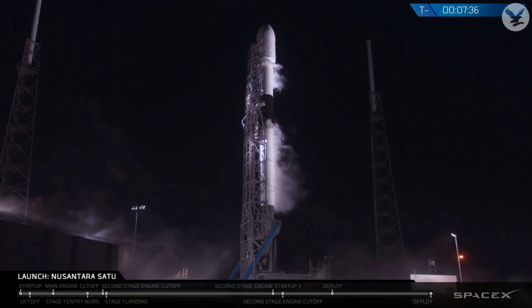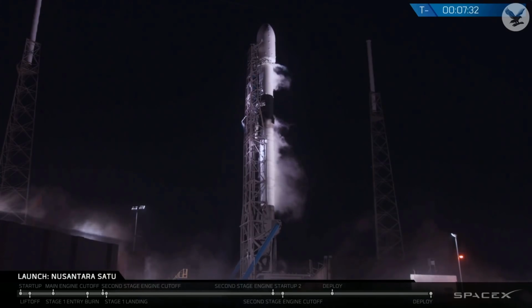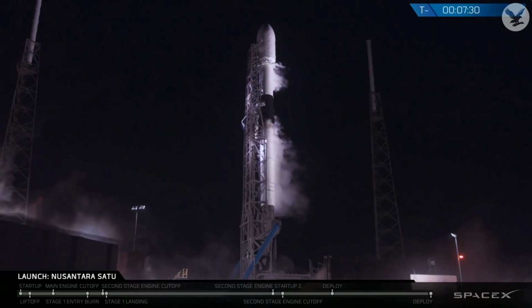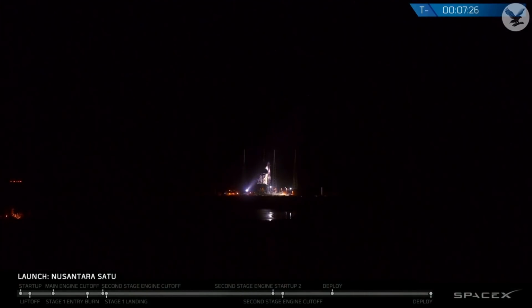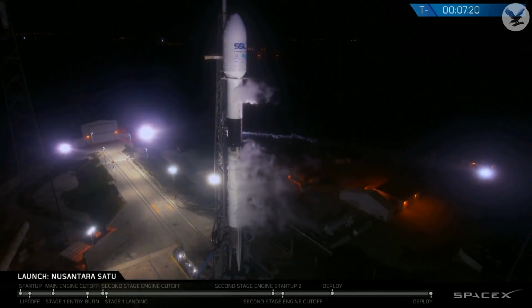Currently, fuel is nearly fully loaded on stage 1, and it is completely full on stage 2. Liquid oxygen looks to be about 85% complete on stage 1 and about 50% complete on stage 2. Once all tanks are full, both stages will continue to be topped off with propellant load until T-minus 2 minutes to keep the temperatures as cold as possible.